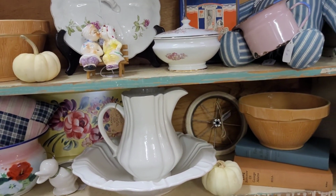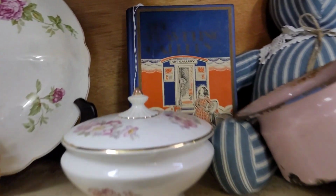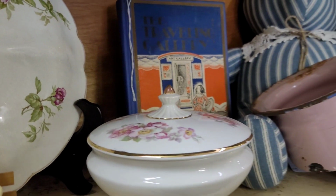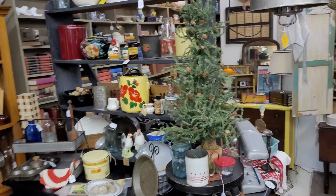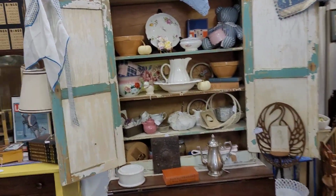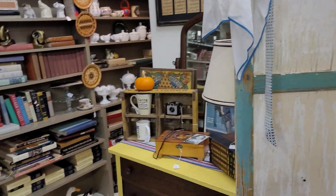Moving on here, we've got some more of the early Americana here. I spotted that book. Mm, no, that pink enamel. That would have been an amazing get if the condition were a little bit better. But hey, some people go for that rusty, crusty, and dusty.